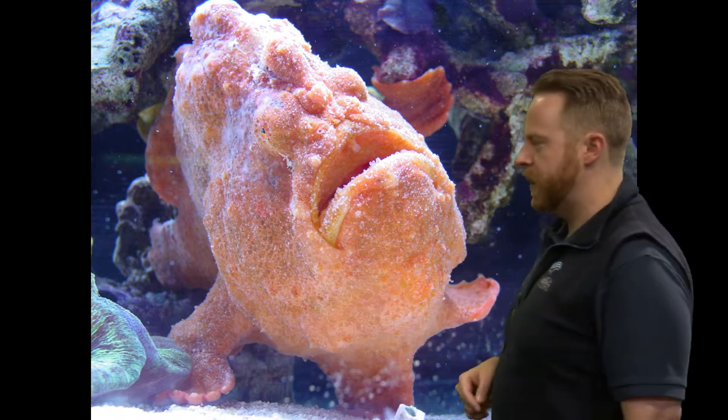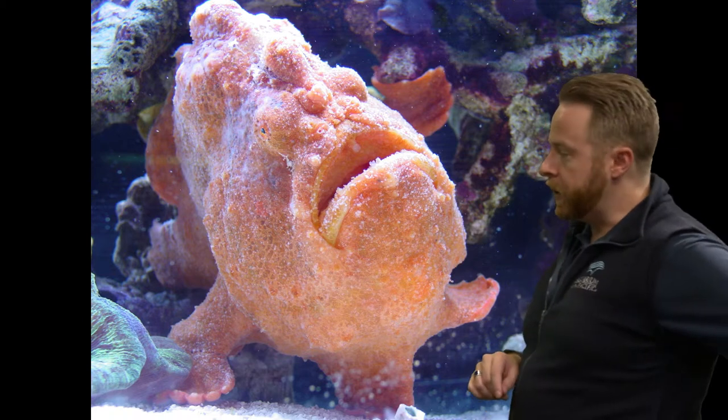Well, let's talk about what the frogfish does. And let's see if we can figure out how it survives. Because they're a very different looking fish. But they're very cool. Does this have fins like the other fish we saw earlier? No, and frogfish tend to sit still on the seafloor or a rock somewhere almost all the time.